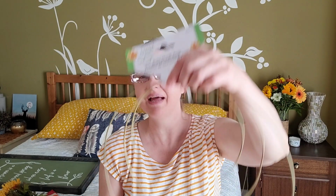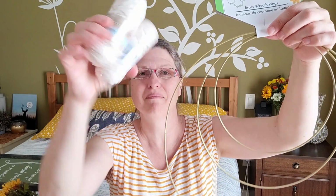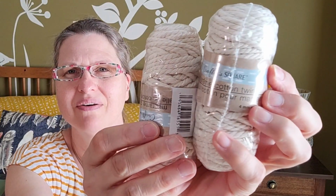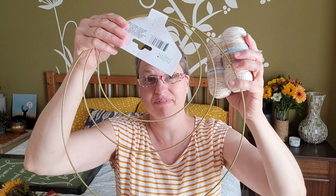Now this is something new I hadn't seen at my Dollar Tree, and that was these brass hoops. There's a set of 3. I thought that was a great deal. And with that, I also grabbed macrame cord. The Crafter Square brand had got macrame cord in. I was shocked, really shocked. So I grabbed 2 of those and some of these.